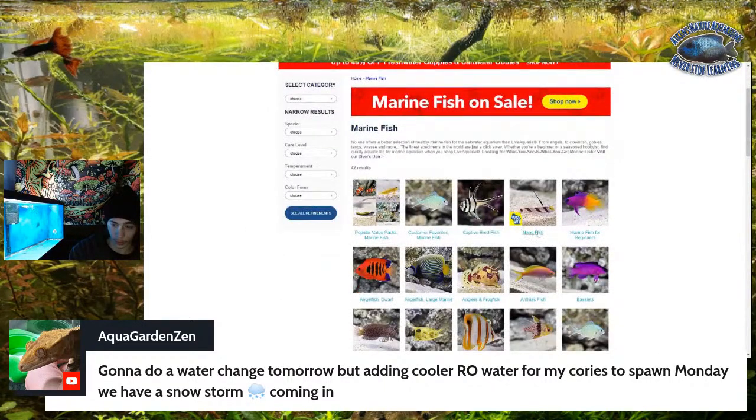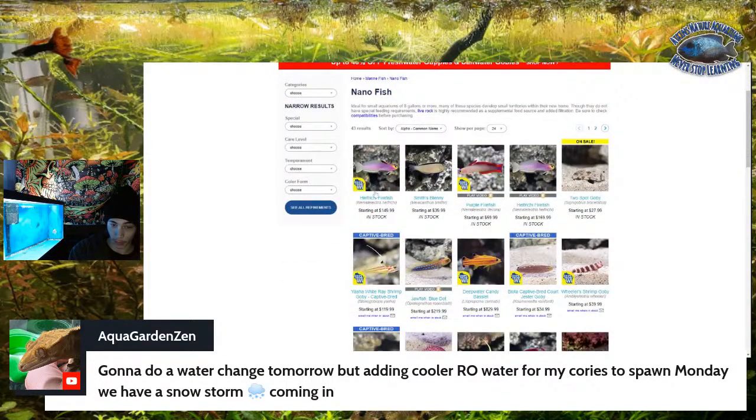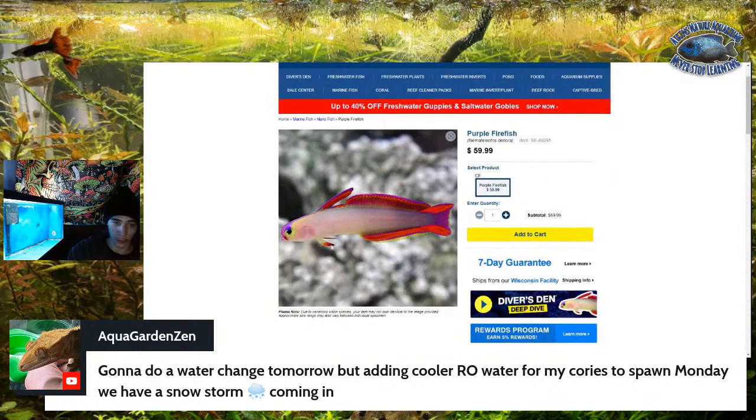All right, let's look. Nanofish? Let's see what they got. Ooh, I had one of these before in my 10-gallon. Super cool fish. I loved them. I don't know how he did it, but the one hole that he jumped out of was the hole for my auto top-off tube that went into the tank to refill it as it evaporated, and it goes down into a freshwater reservoir. He did not last long in a freshwater reservoir, and he perished, and it sucked, because that was a really cool fish. I would not mind getting another one.